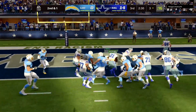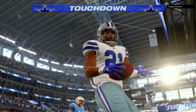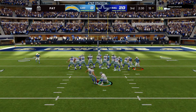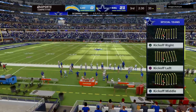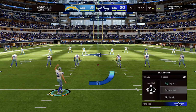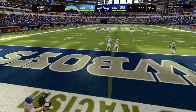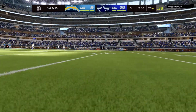Again, it's Elliott, and he will take it in for a Cowboy score. Ezekiel Elliott, his 2nd touchdown of the afternoon, and the Cowboys will add on to their lead. Extra point was hooking, but he does make it through, and that makes the score 21-0. Now after the touchdown, it's Zerline. He'll kick it away. And this will not be returnable. It's out of the back of the end zone for a touchback.